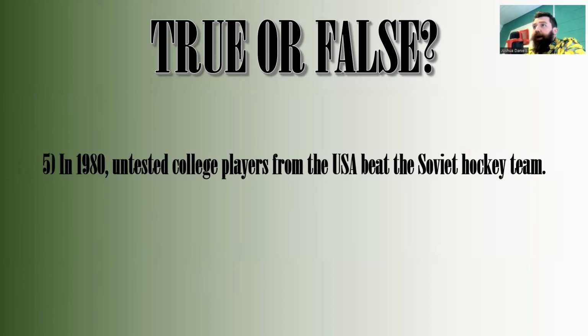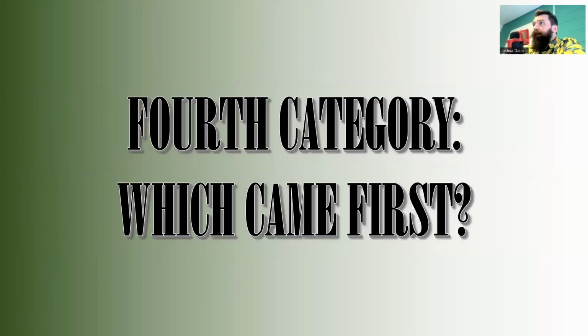And final question, number 5. True or false? In 1980, untested college players from the USA beat the official Soviet hockey team. And that marks the end of the third category.